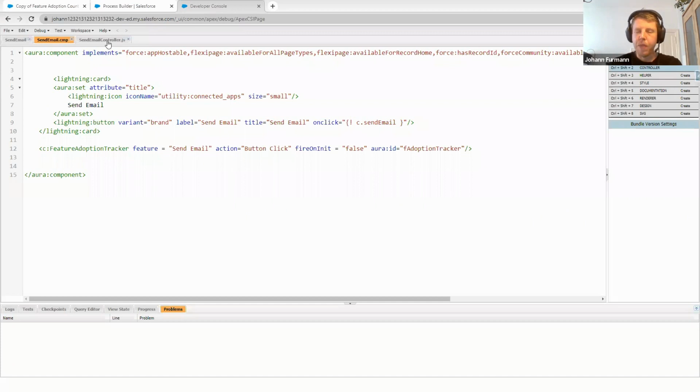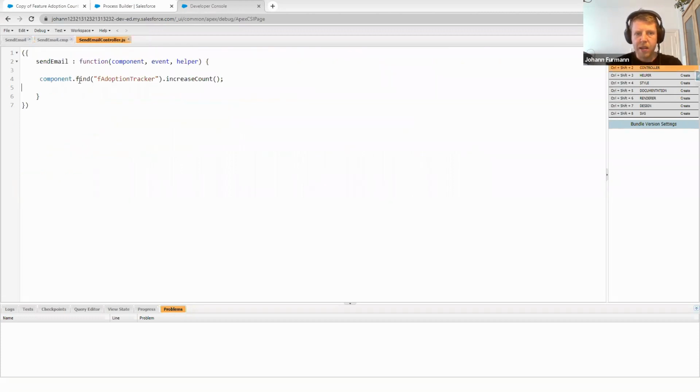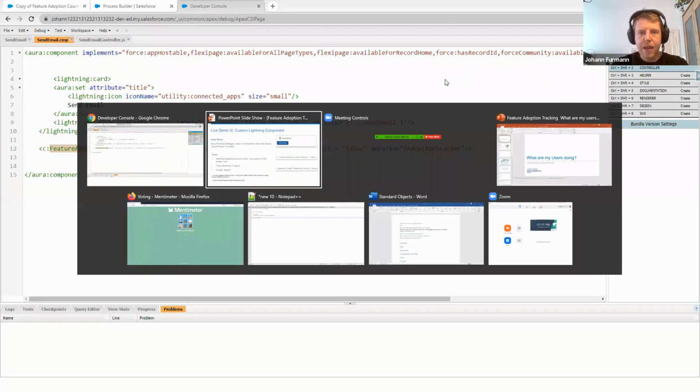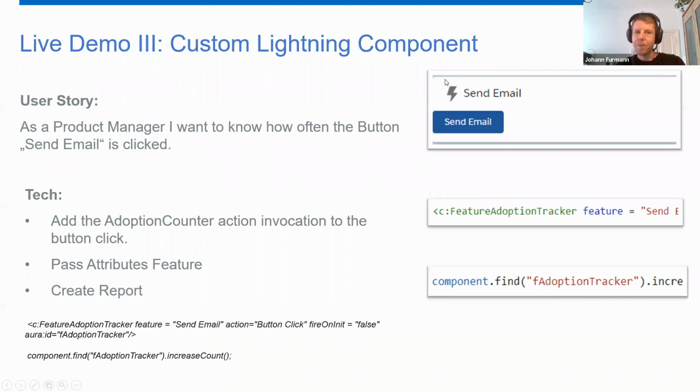I'm not lying. This is the code. So I have a small component. It's programmed in Aura, and on a button click, component find adoption tracker increase count. That's it. 2 lines of code. No excuse for any developer not to include that. Again, it's super lightweight from a performance point of view. And this already concludes my demo.